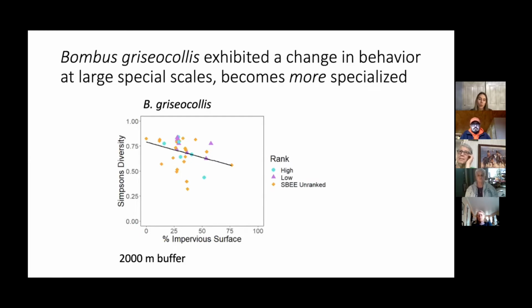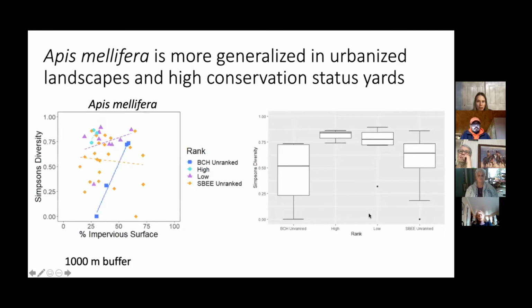Now, this data would suggest that it is the regional patterning because we're not seeing a difference even when we have locations that have high diversity of plants. So we're not seeing a difference by conservation rank. Apis mellifera is doing something different, and it's doing more what we would expect, what Emily had devised as her prediction for her project. They are more generalized in urban landscapes. And interestingly enough, they're also more generalized in high conservation status locations.